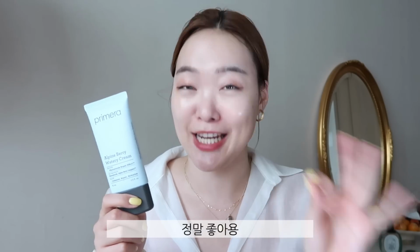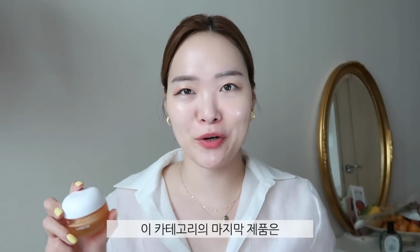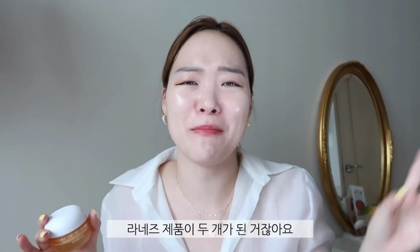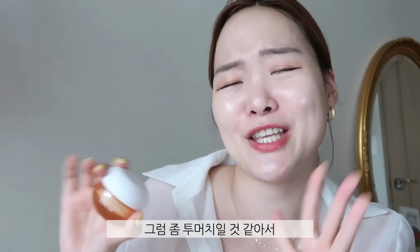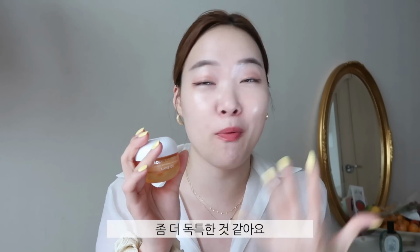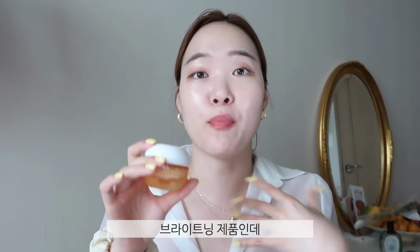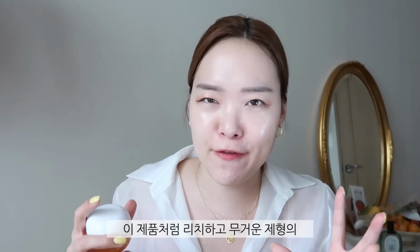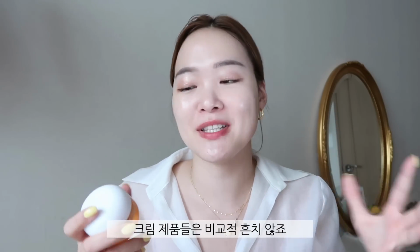It's absolutely delish. Alright, the last product in this category is the Laneige Radian-C cream, which I love. I actually debated so hard whether to include this one or the Water Bank kit. I didn't want to include both of them because that would be two Laneige products, and I feel like that would be too much. But I decided to go with the Radian-C cream just because the whole concept of the product felt more unique. So this is a brightening product, and when you think of brightening products, usually you come across a lot of light serums, light gel type creams, and you hardly get heavier, richer, fattier creams such as this.